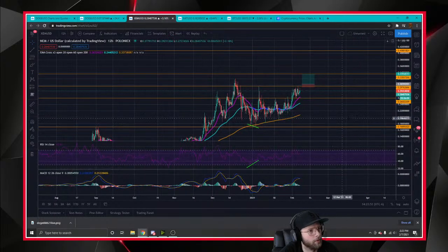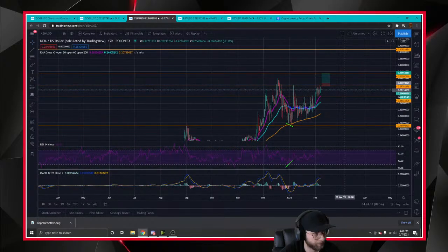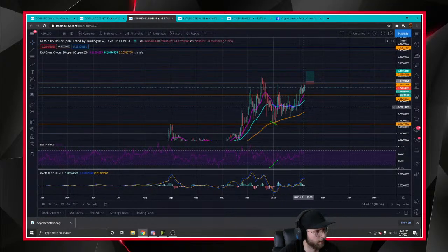This chart is very messy. Let's see what we got here. We had a little bit of a bullish divergence here on the wicks, so I don't know how much faith you want to put in that, but the candle closes were not. But it's trending in the right direction after that. So this is NEM, XEM.